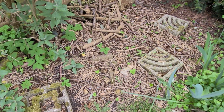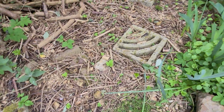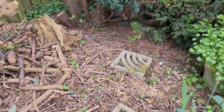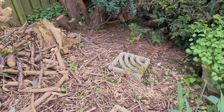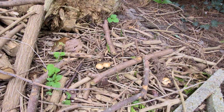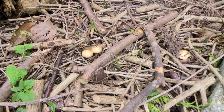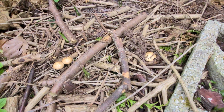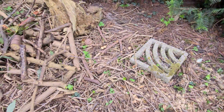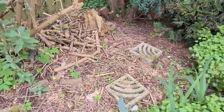It is a little bit warmer and small stuff is starting to pop up, but over there is something that caught me by surprise. Little mushrooms. So there is definitely something happening in the soil. Something positive. I'm very happy with that.